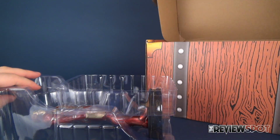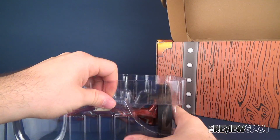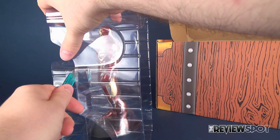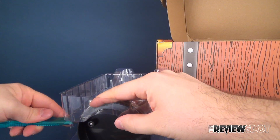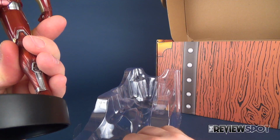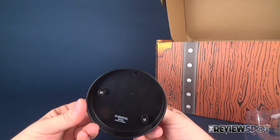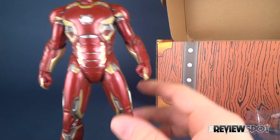The box. And we'll just put the box to the side for the time being, because unfortunately it does fill up rather fast when we start doing these unboxings here. Got the tape on the sides. There we go. And there's tape on the bottom. Let's remove that. And inside, we've got ourselves Iron Man. And underneath, for some reason, it says Sega. But there is Iron Man.